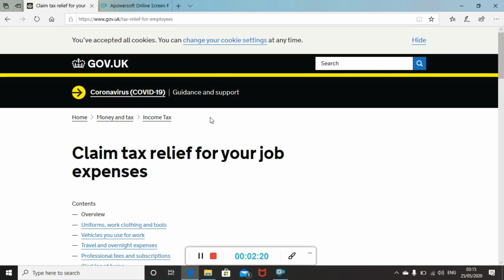Now, there are plenty of companies out there who will do this on your behalf, but unfortunately, they're going to take a big chunk of the money that you're entitled to, so it becomes less and less worthwhile. So what I'm going to do is show you how the process works, how to complete the online form, and then it will usually take you around 15 minutes.